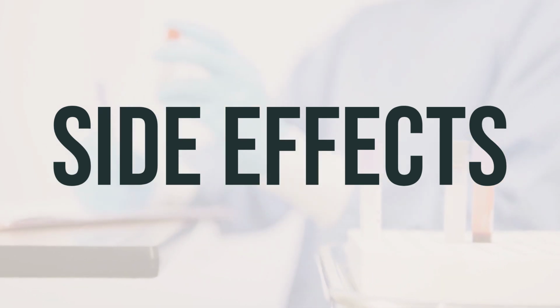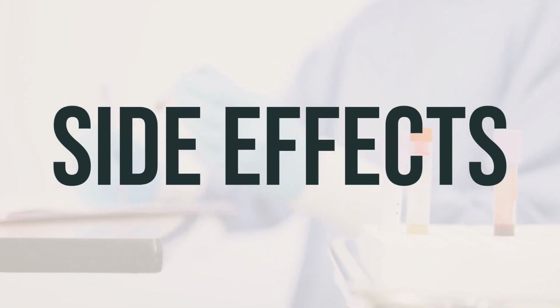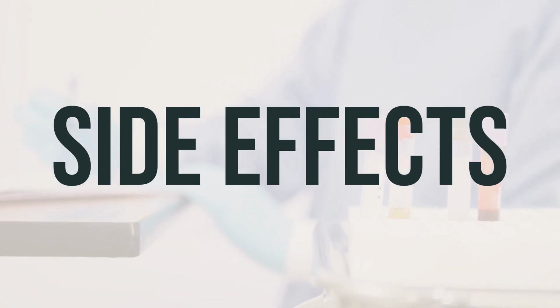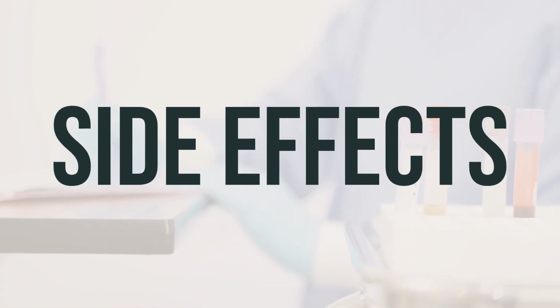Bufferin may also rarely cause serious bleeding from the stomach or other areas of the body. If you notice severe stomach or abdominal pain, black or tarry stools, vomiting that looks like coffee grounds, trouble speaking, weakness on one side of the body, sudden vision changes, or a severe headache, seek medical help immediately.